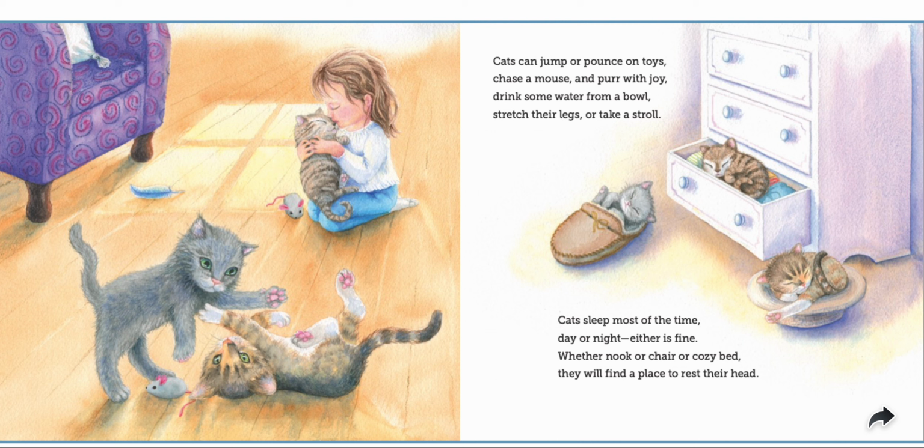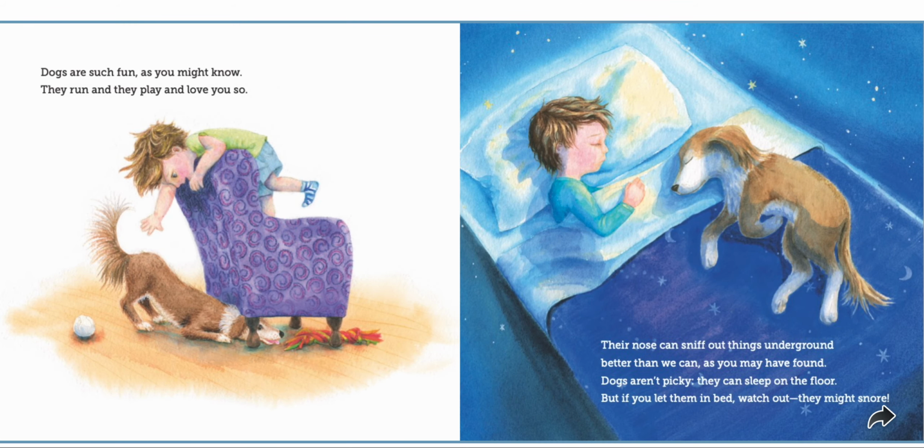Cats can jump or pounce on toys, chase a mouse and purr with joy, drink some water from a bowl, stretch their legs, or take a stroll. Cats sleep most of the time, day or night, either is fine. Whether nook or chair or cozy bed, they will find a place to rest their head.